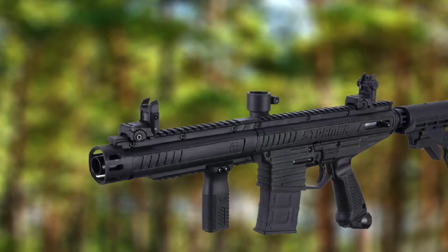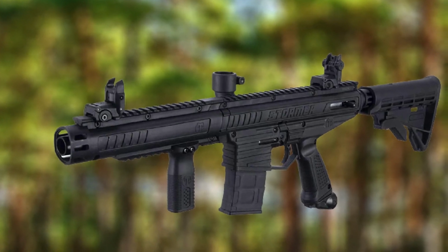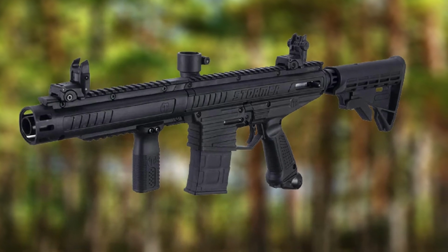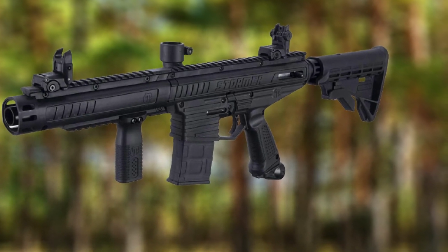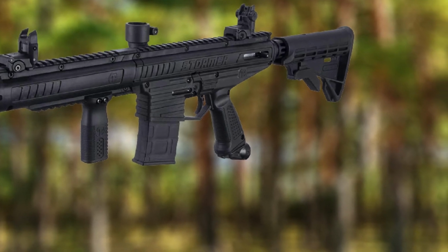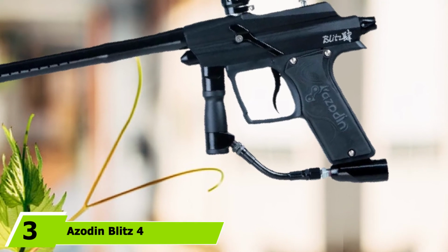The Stormer Elite comes loaded with features such as top and bottom Picatinny rails, an internal gas line, a high-impact composite body, front and rear flip-up sights, 6-position collapsible stock, 20-round magazines, and a loader-to-magazine conversion kit. The number 3 position is held by the Odin Blitz 4.